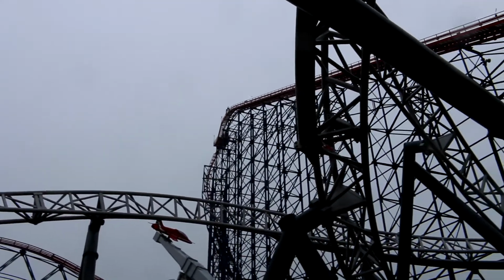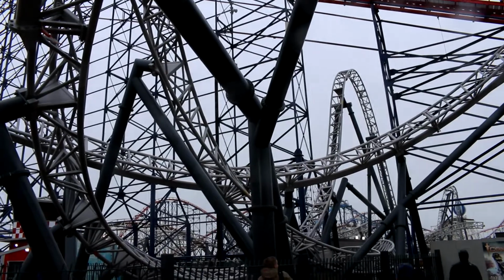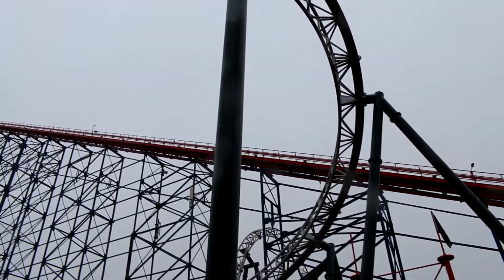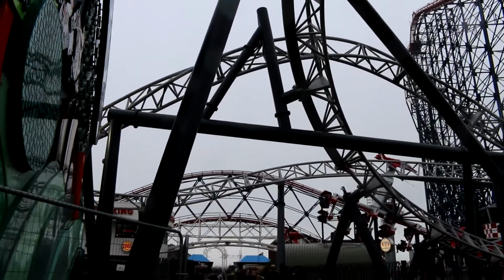It's a bit of a grey day today. It looks a lot better when you're actually there and you see it yourself, but it was a very grey, dark kind of day, so it doesn't. I imagine in summer the track will look a lot brighter and a lot more eye-catching, whereas at the moment it looks quite drab, but it's just because of the weather, really.